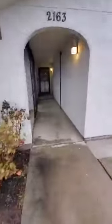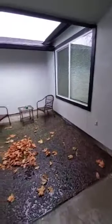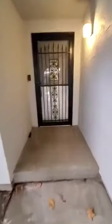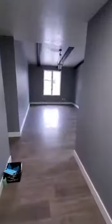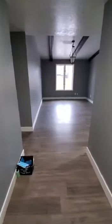So walking in, one of the cool things, I mean, it definitely has some personality. It's not just a boring tract home. There's this little enclosed patio space here that is partially covered by the roof, but you've got some natural light coming in from the top. So kind of a cool little patio space. And walk in. I just want to give you a feel for the layout.